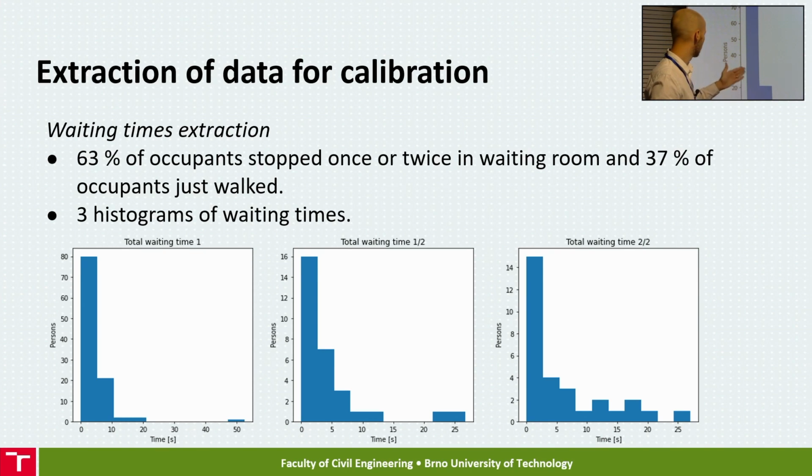So these 3 histograms show the distribution of those waiting times. You can see that those waiting times are very low because the analysis is very microscopic and they didn't have any reasons to stop, so the stoppage times are very low. The histogram on the left shows waiting times for those who just stopped once, and the other ones show the first stop and second stop of those occupants who stopped twice.